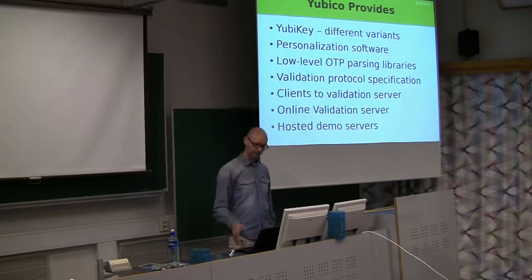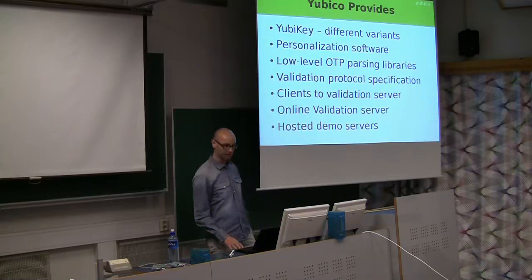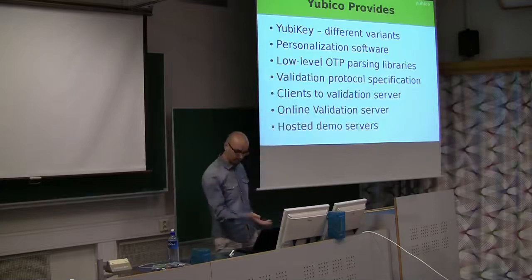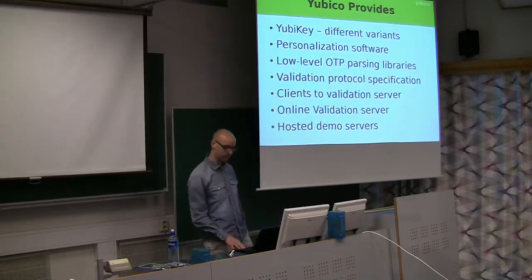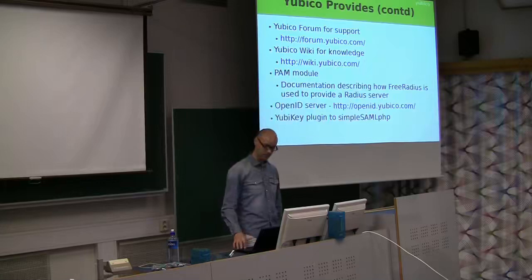So Yubico provides a whole range of things around the YubiKey. Of course, we sell the YubiKey in different variants. We also provide software, several variants of software. First, to talk to the device, then also to use it. And we have set up an online validation service. You can validate the OTP against our servers. I'll come back to some examples later. We also have a forum and support.